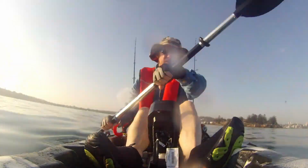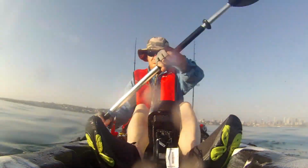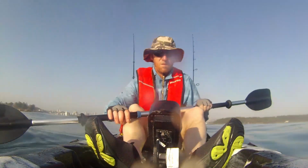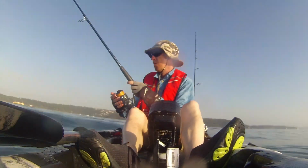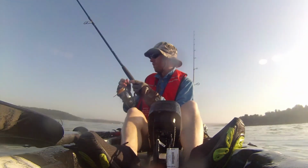And about 40 minutes later, that's actually Shark Island you can see in the background, and what I'm searching for here is a deep hole that I found with a fish finder, and it drops down to about 30 metres. It's a little bit difficult to work out the dimensions of the hole, but I believe it's probably about 30 metres across, maybe a bit bigger.